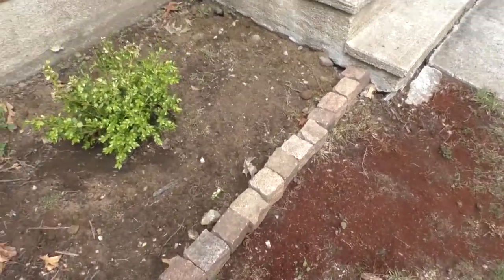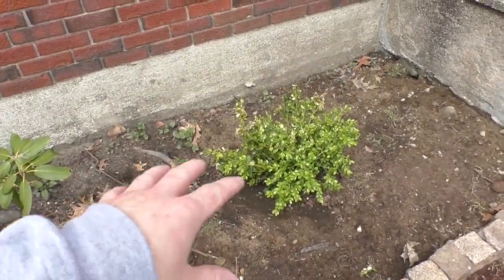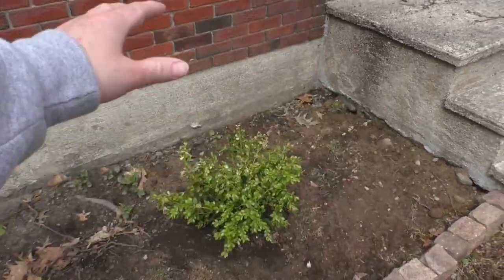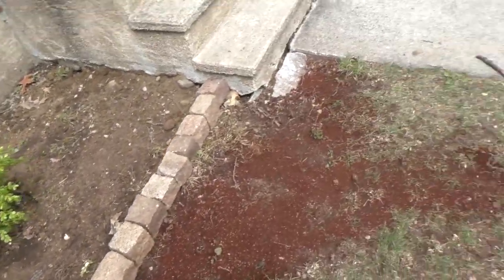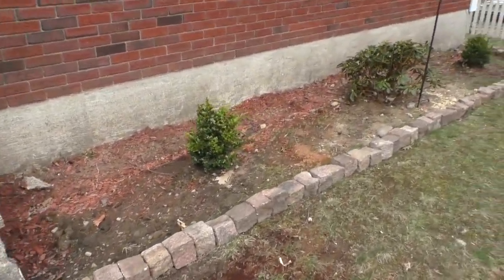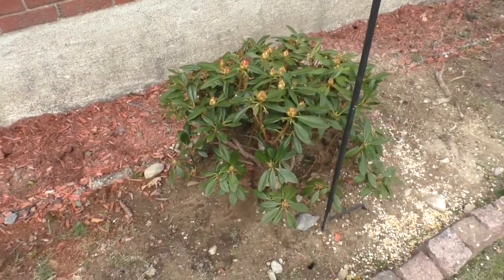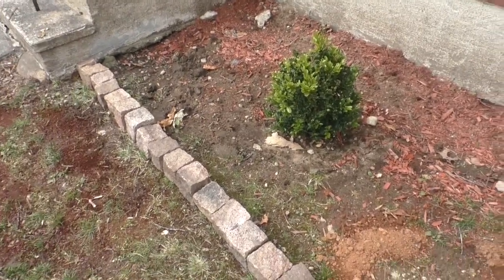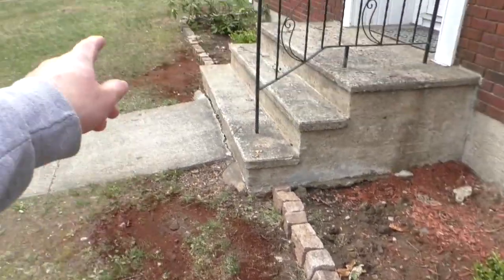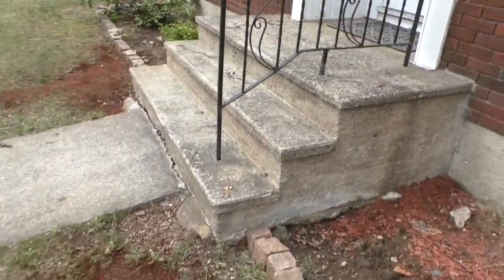So we just went out and planted 1, 2, 3 boxwoods. These boxwoods are nice because they form into like a nice round shaped bush that can be sculpted and molded and whatnot with hedge clippers and such. We got one there. We also got another rhododendron, and I had to dig out all the rose bush stumps that were left. There was one there. There were 3 of them across this way, and so those are gone.